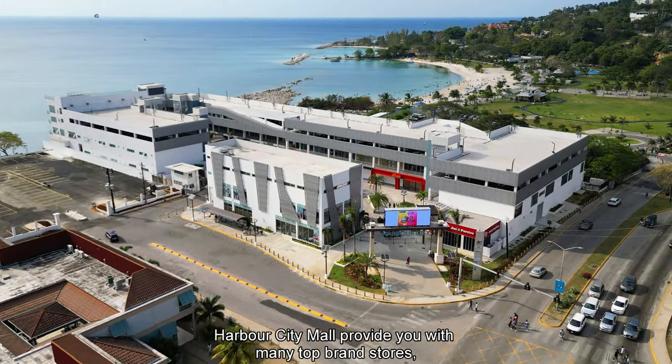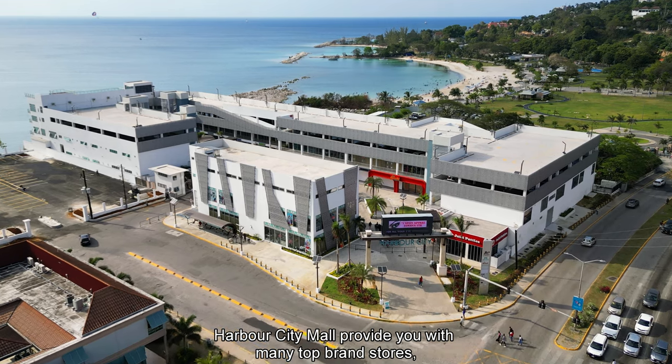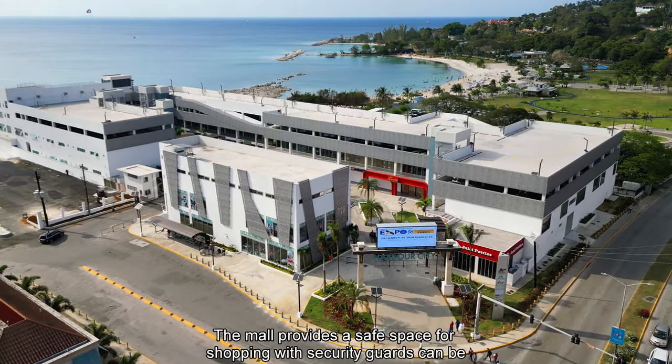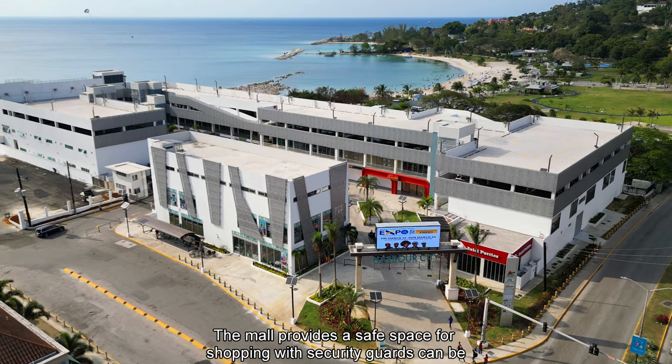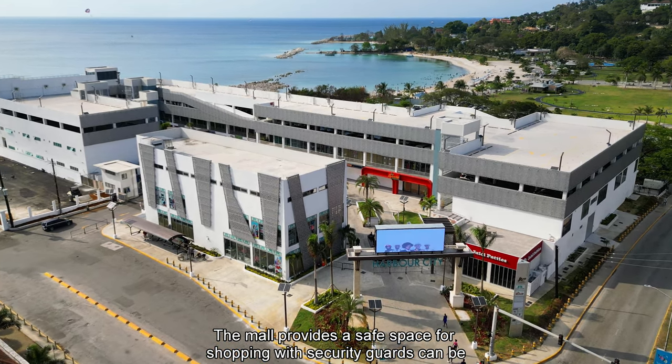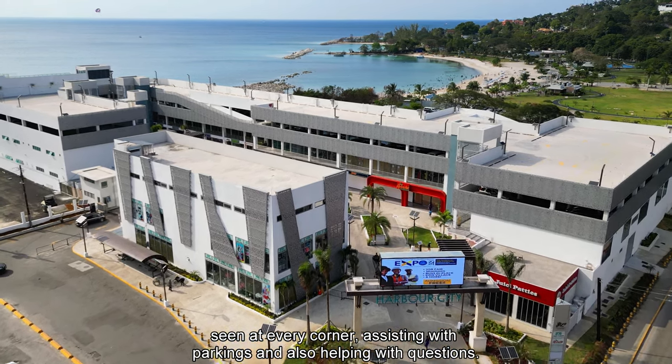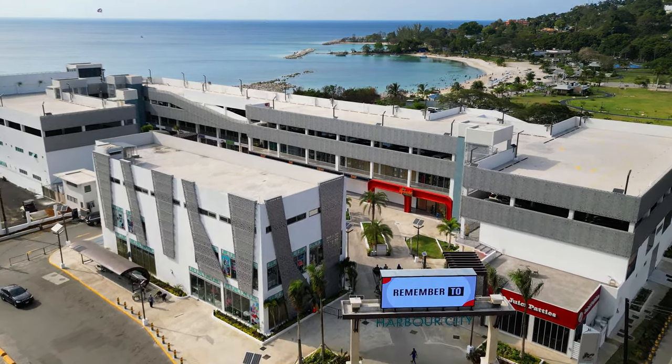Harbour City Mall provides you with many top brand stores, and it also has a Shein store. The mall provides a safe space for shopping, with security guards that can be seen at every corner, assisting with parking and also helping with questions.